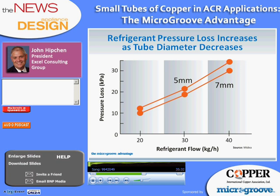One thing that we must be aware of is that it takes more pressure to move fluid through small diameter tubes than it does through larger tubes. If the hydraulic pressure is measured before and after the fluid moves through a tube, a pressure loss or a pressure drop is measured. And this pressure loss is plotted here, measured in a core with 7 millimeter tubes and one with 5 millimeter tubes. At 3 different flow rates, a slightly higher pressure loss can be seen in the smaller diameter tube.